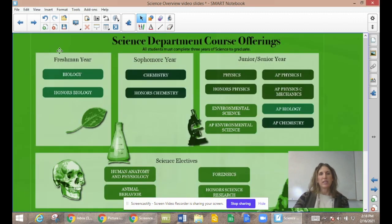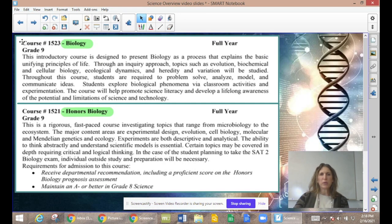So you'll see in the overall pathways diagram here, it's divided up by year. So freshman year is always some form of biology, either honors biology or standard biology. And just to give you a quick overview, this is from the program of studies that gives you a quick explanation as to the difference.